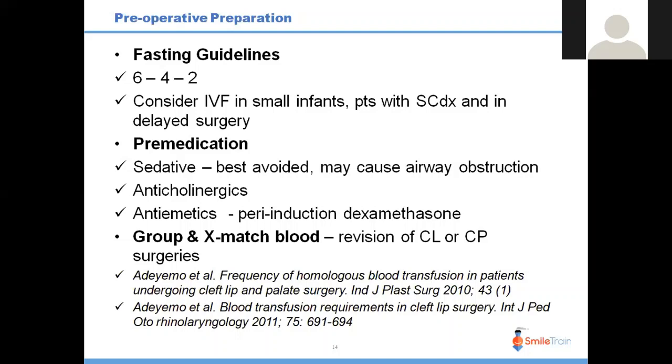Blood is cross-matched for palatal or lip revision only. For primary cleft lip surgery, the frequency of blood transfusion is low, as was shown in these two studies in my institution. Therefore, in order to prevent wastage of this scarce resource, it is advisable to group and save only. And this is what we have been practicing in my institution with great success.